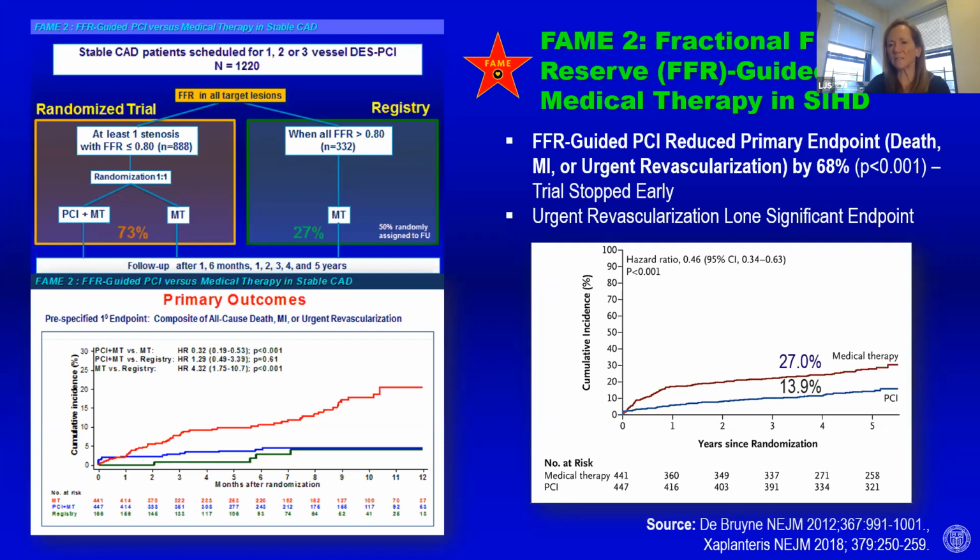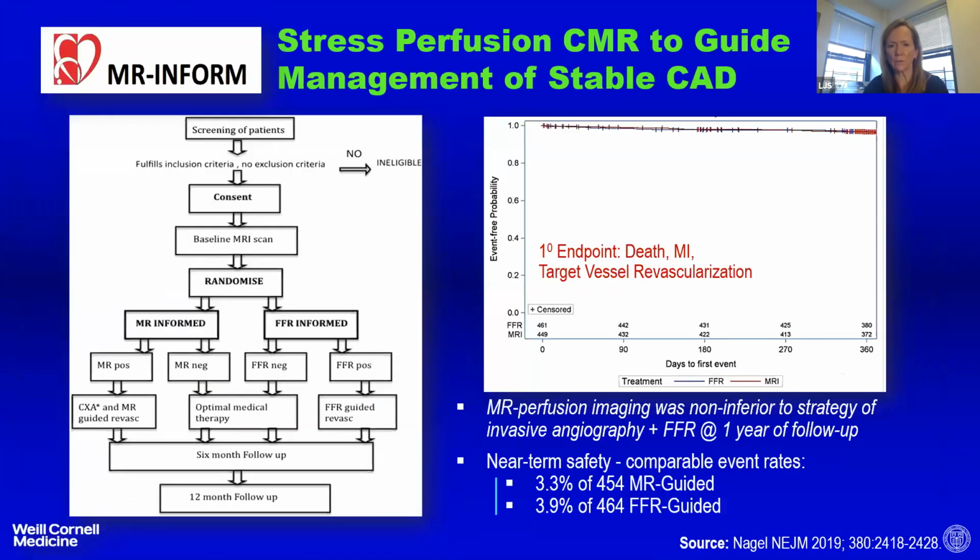So that consistency of theme we see even through the FAME trials, even though most of the time it's interpreted as being quite different than the other trials. It is thematically a consistent pattern that we see here. And these results were maintained through 5 years of follow-up, as we saw on a recent update to this a couple of years ago in the New England Journal of Medicine.